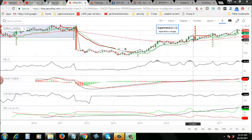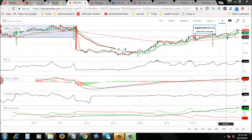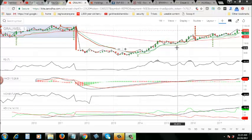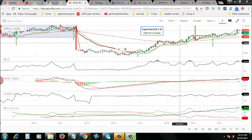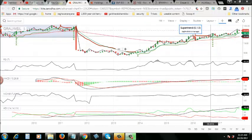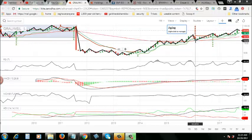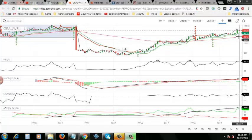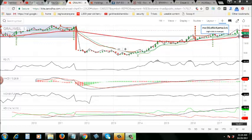Right now, this stock is trading at 61 rupees 25 paise, and it is moving up. If you look at the trend, it is making new highs, though there is some sideways movement here. Since 2016 onwards, it has been making new highs. And in October, the stock again entered a consolidation phase. This is October 2017, and right now the stock is in a consolidation phase.